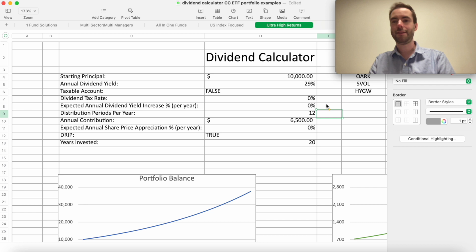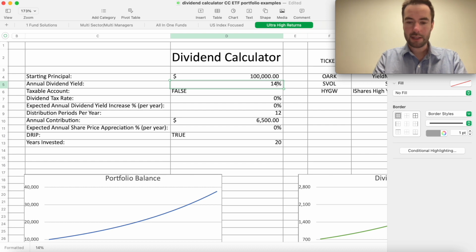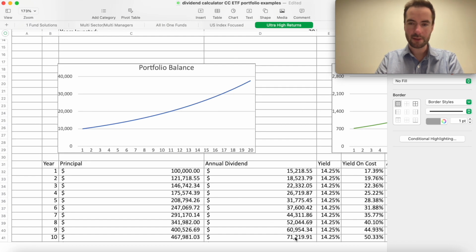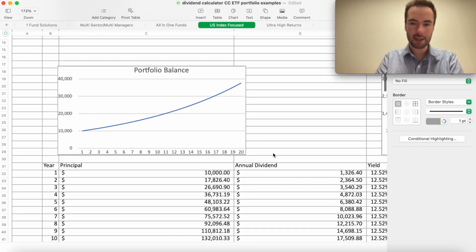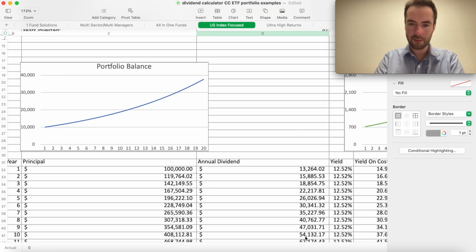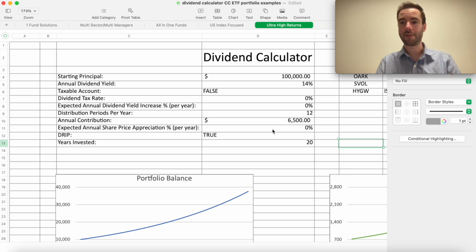Okay, so just as a way of having some extra fun with these funds, I was playing around with some numbers. If you had a $100,000 portfolio with the yields of HYLD and XYLD, your yield would be around 14.25% with, again, the $6,500 contribution. By year 10, you're looking at $71,000 at 14.25%. If we go back to the US index focus portfolio and do this at $100,000, for year 10, you're looking at $54,000, as opposed to a 2.5% increase, you're looking at 71%. So it just goes to show yield can make a huge difference when it comes to total return.